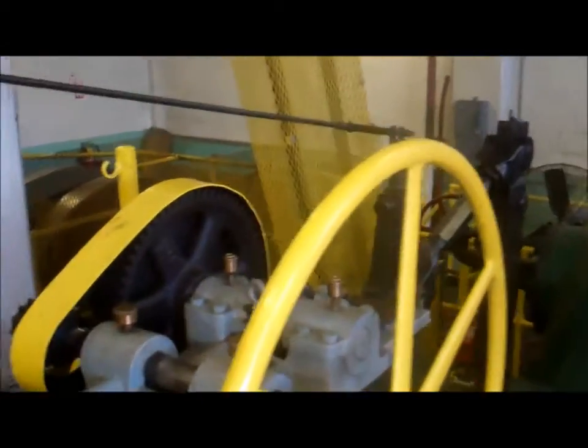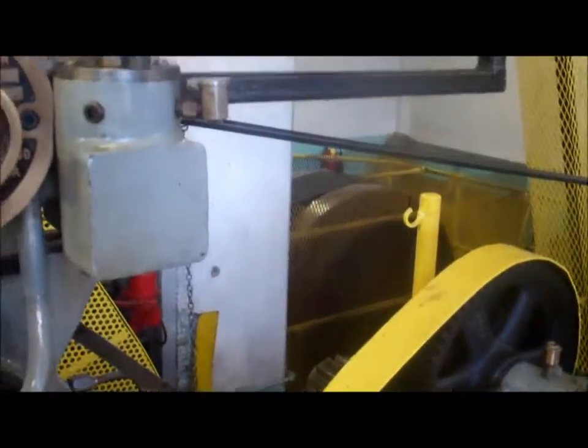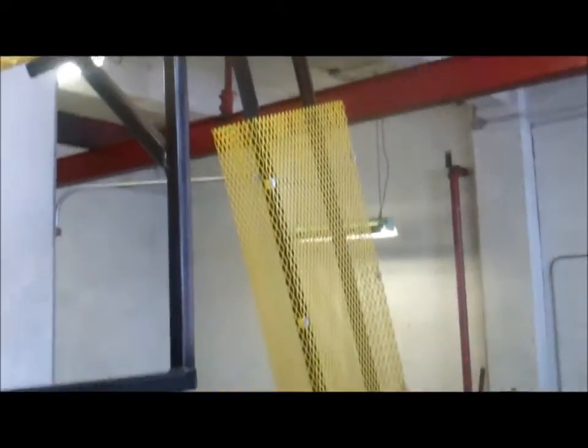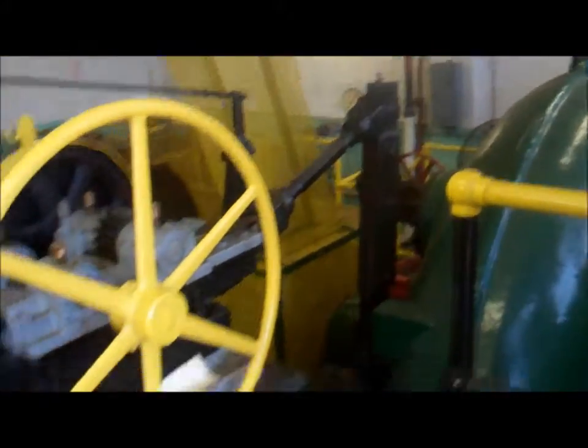And this shaft used to go 600 feet the length of the building, and it was all belt drive. This was a leatherboard paper place. All the equipment, five stories up, two stories down, was belted through and off of this machine. It's about 1,000 brake horsepower.